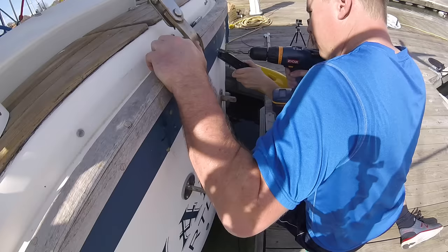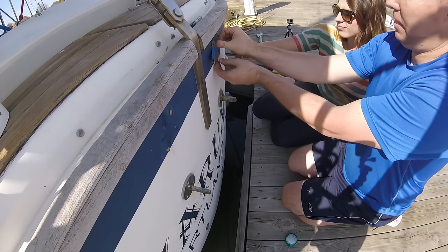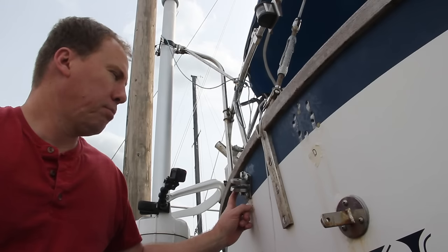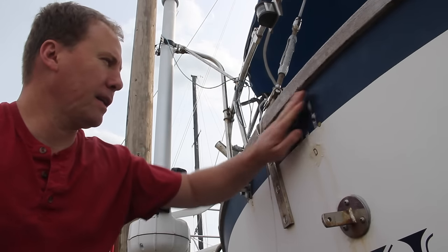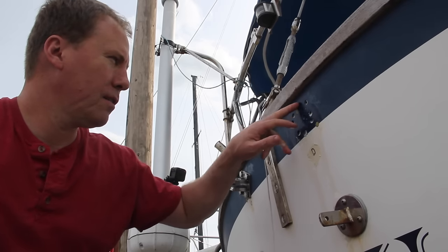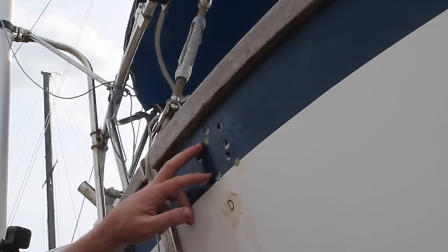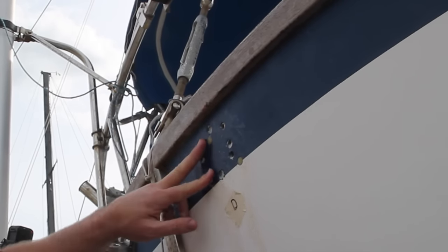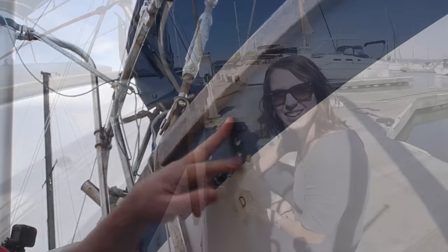Once we got the first four holes drilled, we stood back and took a look, and we realized that we may have made a mistake. Problem is, we didn't quite know the angles to mount them, and mistakenly I drilled incorrect holes here. We realized that the brackets were supposed to be on an angle to increase strength and support, so we had to reposition and drill some extra holes in the boat.